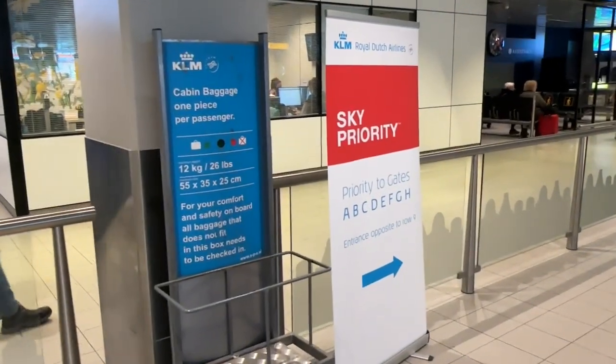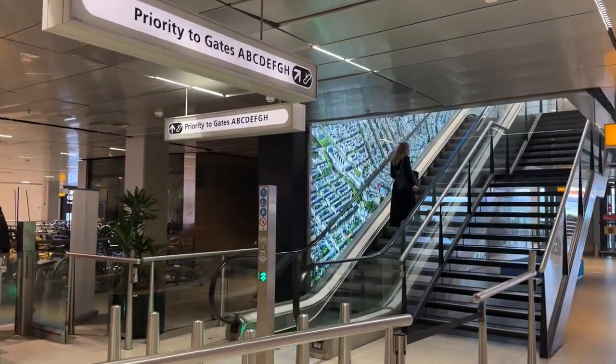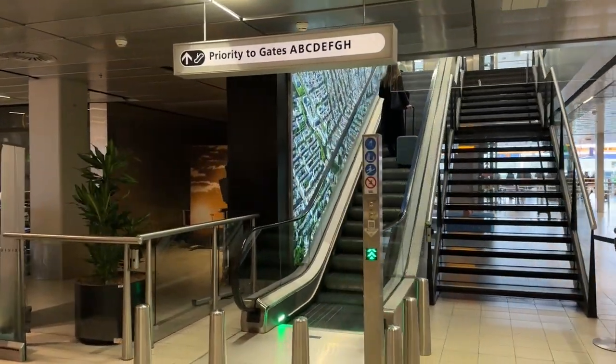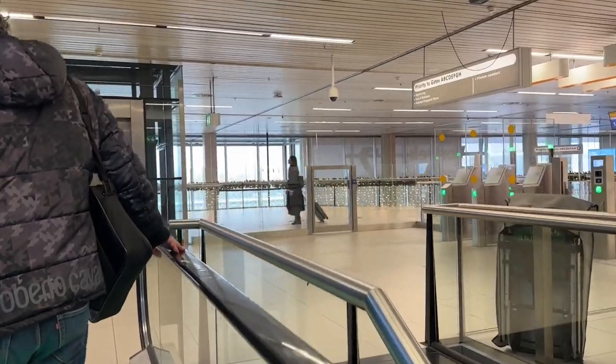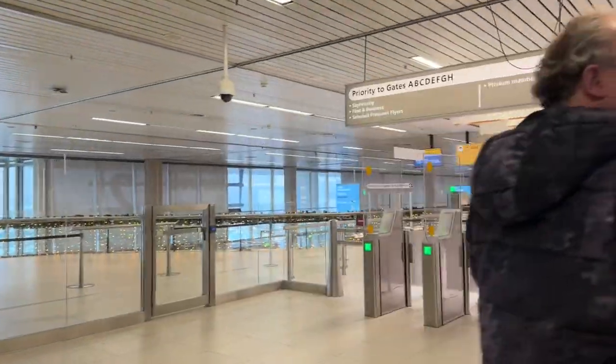Now coming out of the Sky Priority check-in, you'll notice a sign here for priority to gates. You'll notice that there's a security that most people are passing through, but if you are coming out of the Sky Priority check-in area, there's a separate escalator that takes you up to security. It's actually the same security, you just have your own dedicated line for you.